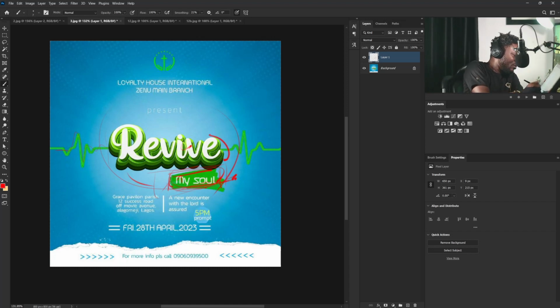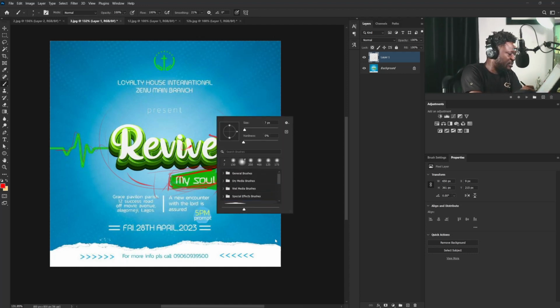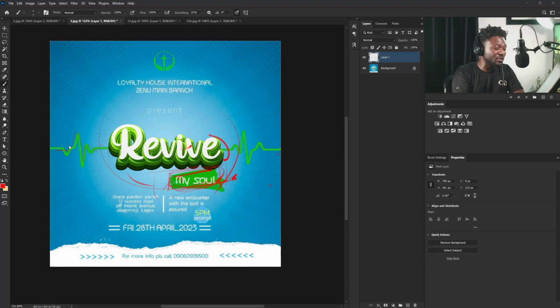There's a way you can do it so that it will flow, it will connect. But the way you did it here, there's this distance between this and this. So that's the first thing that is affecting the success of this design.